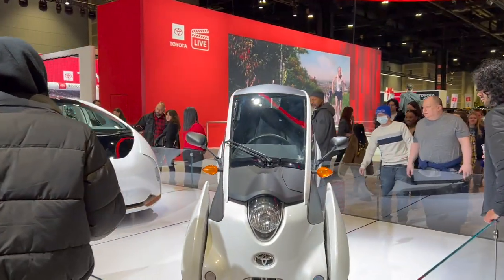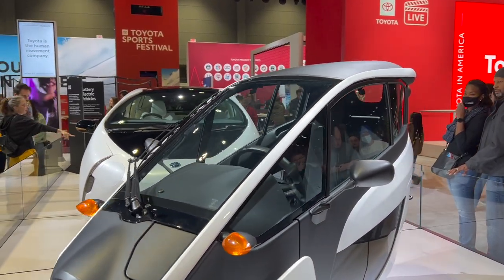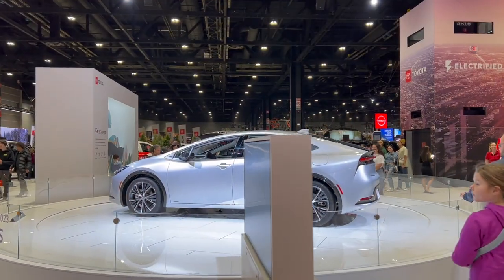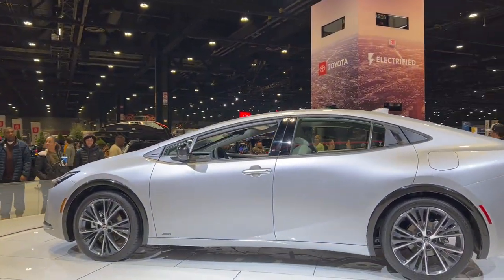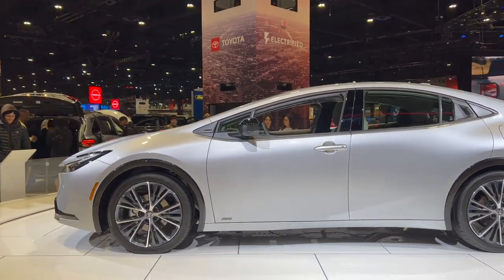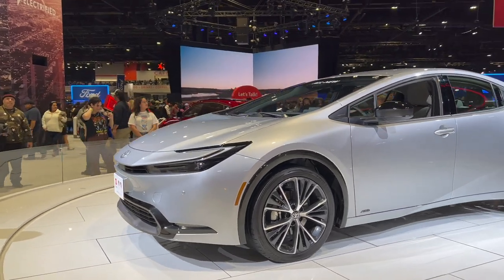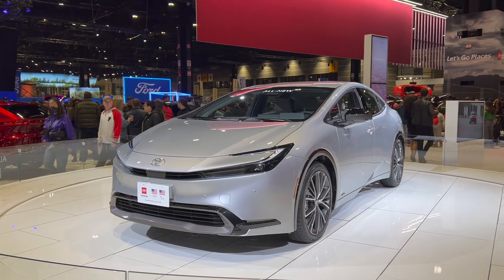They're also showcasing some of their new concept vehicles, the iRoad, this tiny little cute thing, and the LQ in the back. They are meant to be fully autonomous. And here is the new Prius. Incredible looking car here. I expect to see a lot of these on the road. They're affordable, good on mileage, will last you a long time.